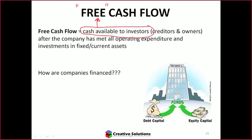Okay, so when we look at free cash flow, we want to know after the company has operated and they've spent their money on all their expenditure and they've invested, now we need to determine, well, what is actually left? Okay, is there anything left over? If there is something left over, do you think that's good or bad? Good. It is good. Right, so leading on to that, I want to ask you, how are companies financed?